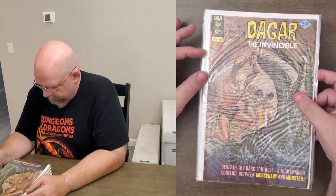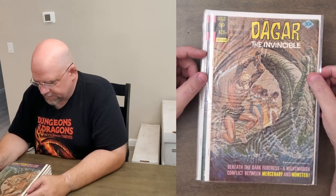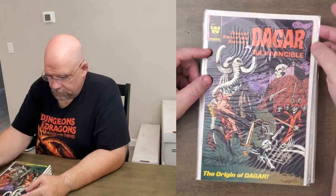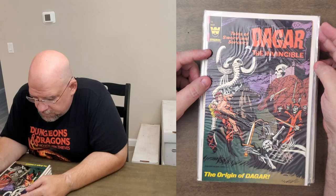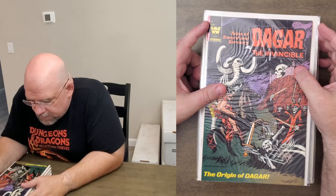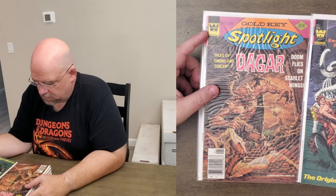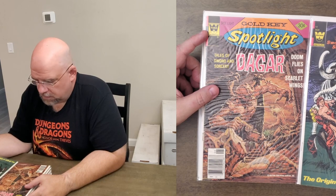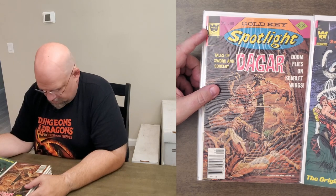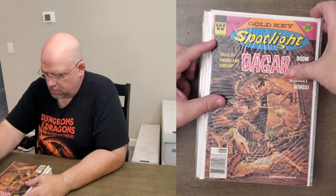Either way, these are some old issues, man. And if that started in 72, that means these things are already 50 years old. So here it changes over to Whitman. Goes to 60 cents. It looks like number 19. And then a spotlight gold key from Whitman, but no number. Just very poor accounting here.